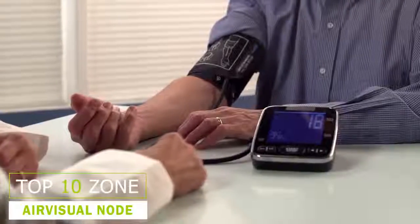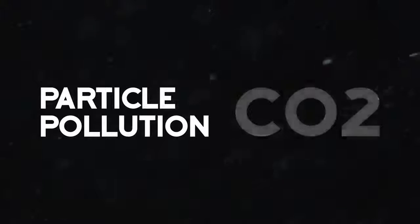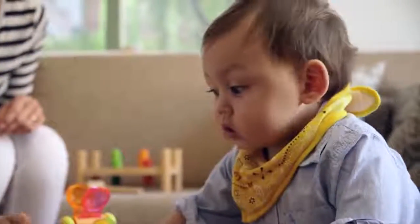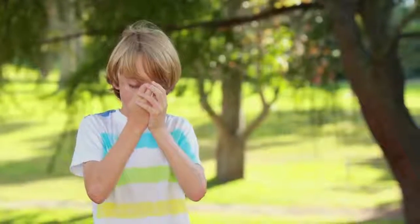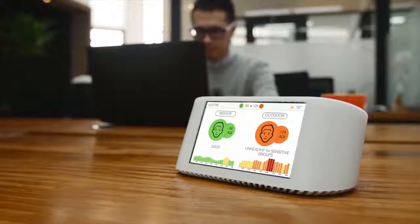Do you experience headaches, fatigue, or high blood pressure? Studies show these may be symptoms of poor air quality, either from air pollution or a lack of ventilation. And the impact on children can be huge, from weakened immune systems and difficulty concentrating to the early development of asthma. That's why we came together to develop the world's smartest air quality monitor, to provide you all of the air quality information you need to optimize health and well-being.